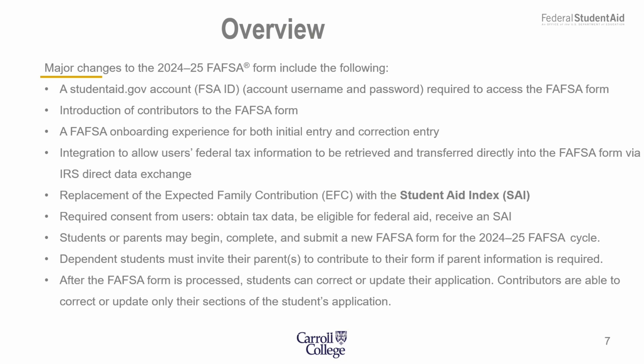And then there are required consent acknowledgments from the users. And the reason for that is because you are obtaining IRS data and you want to be eligible for federal aid and receive a student aid index. So there's a consent form you'll agree to when you're completing this. Students or parents can begin the FAFSA form. They will begin it, complete it, and then submit it. But we'll go through a short little overview to show you how this works.